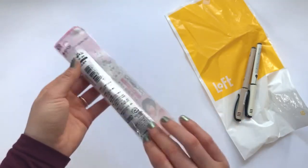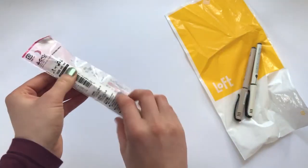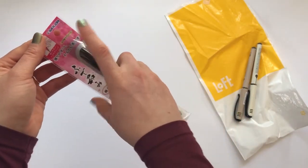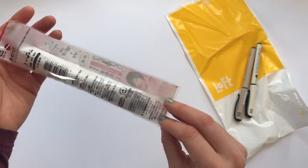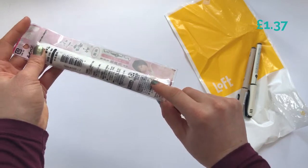I've been getting a lot of black pens, which you might have noticed. I just figured to try and keep it simple. Yeah, I'm super excited to try this. This one is from Sailor. It's hard to give you much more information because so much is in Japanese, but I think it was quite cheap. I think it was about 200 yen.